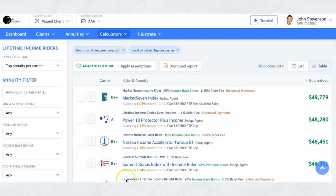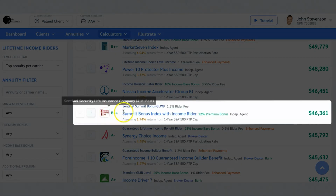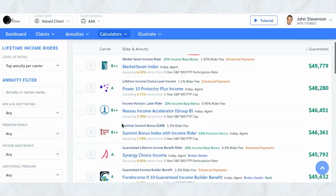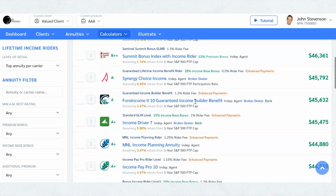So that's great. Then you've got NASA, you've got Sentinel Security. Sentinel Security is not bad if you need a premium bonus. Sometimes people need that when they switch things over and they've got a surrender charge. Sometimes you have to do that. Some of these have income-based bonuses. That's what they use to determine the income, and that's part of the rider as well.